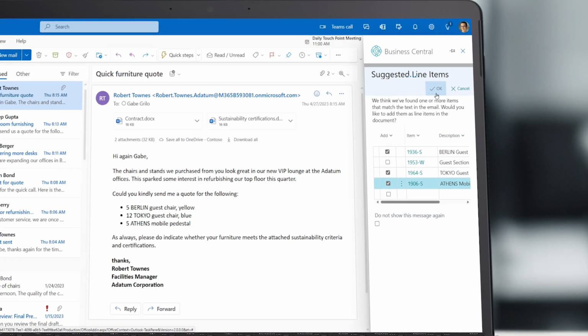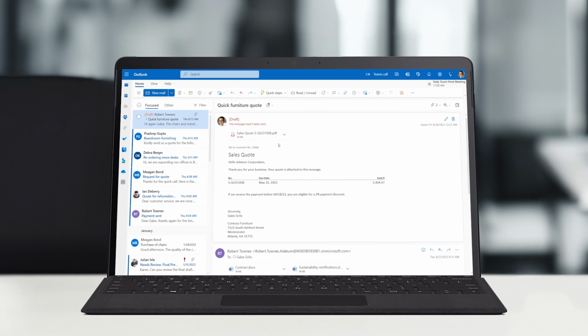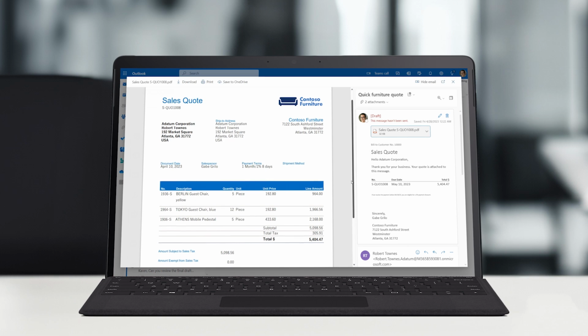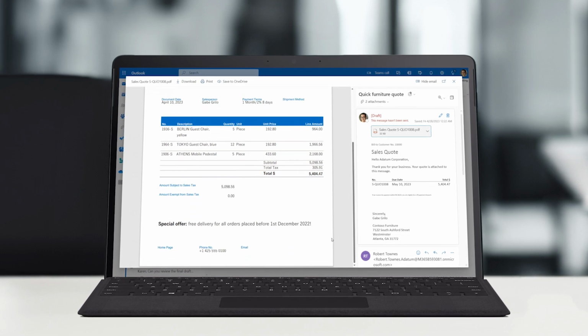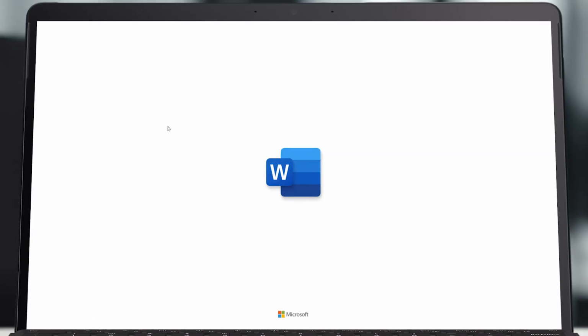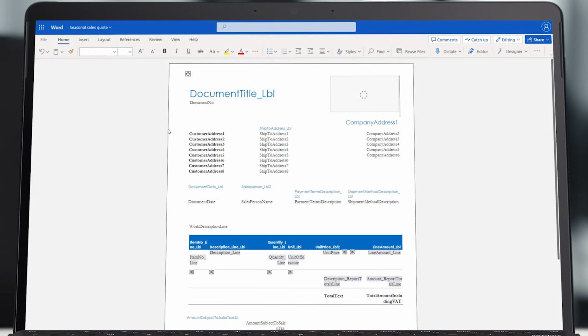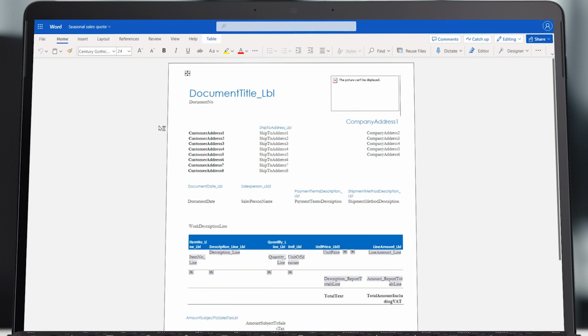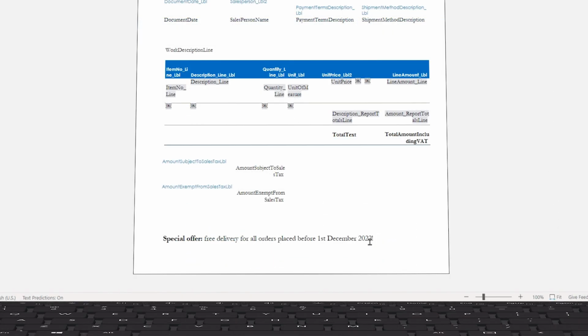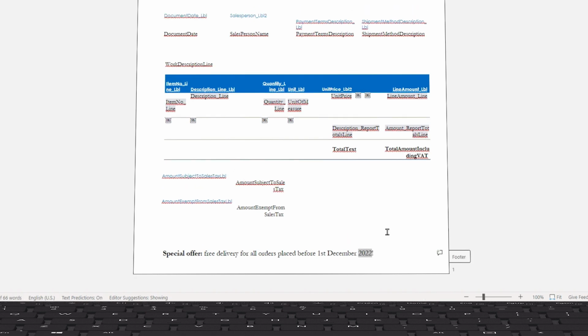As Gabe checks the PDF of the quote he just created, he notices the offer on deliveries isn't up to date. To fix this, he clicks Export Layout to Microsoft Word and makes the changes. In Word, Gabe modifies the template that Business Central uses to create the PDFs of the quote. He does this and saves the template back to Business Central.